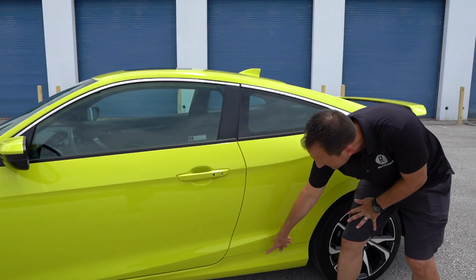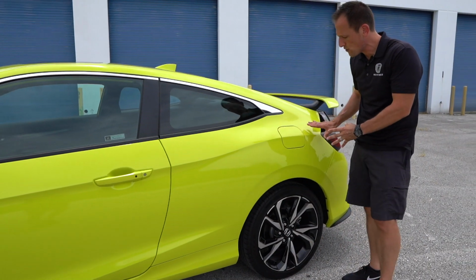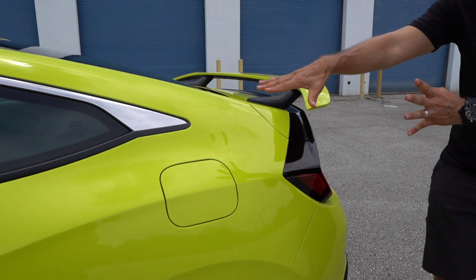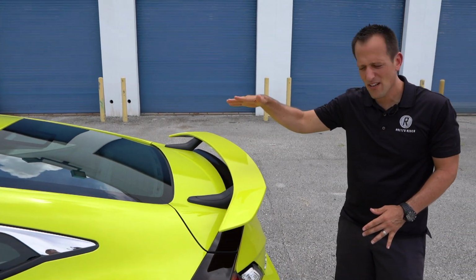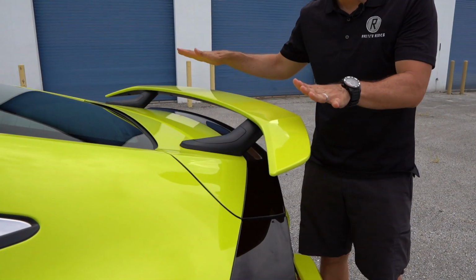I like the body lines. I like the way the lower sill here kind of extends near the back into the rear fender area, but really just nice airflow coming off this to this great size rear wing. It's not too massive, it's not too low. This wing is specific to the coupe.